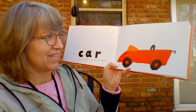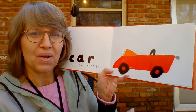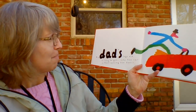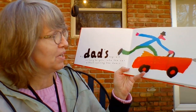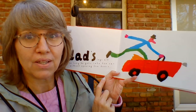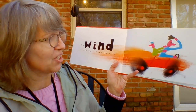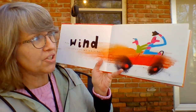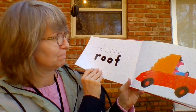Our car is as red as a fire engine. Wow, car, red car. My dad's legs are so long, he gets into the car without even opening the doors. Wow, legs, long legs. The wind tickles us as we ride. Hold on to your hat, Dad. That's what the wind does when they drive fast.